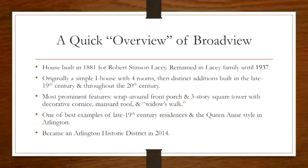So now I wanted to focus on the 2 historic properties to walk you through how you would go about tackling this on your own. First we'll start with Broadview. And just so you know, in the early 20th century, this property contained over 220 acres, and now the house sits on just less than 1/3 of an acre.